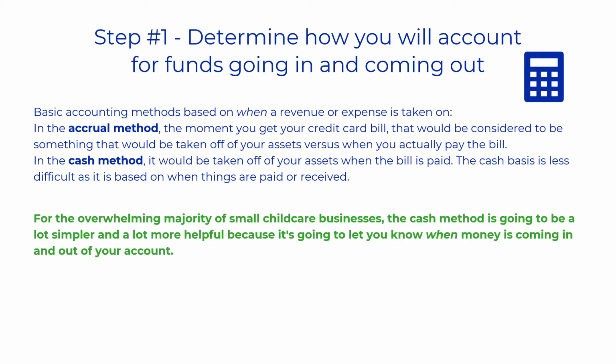Step 1, you'll determine how you will account for funds going in and coming out. There's 2 basic methods in accounting. One is an accrual method, which is more complex and based on when an expense or revenue is taken on. So for example, in the accrual method, the moment you get your credit card bill, that would be considered to be something that would be taken off of your assets then versus when you actually pay the bill. If you're using the cash method, it would be taken off of your assets when the bill is paid.